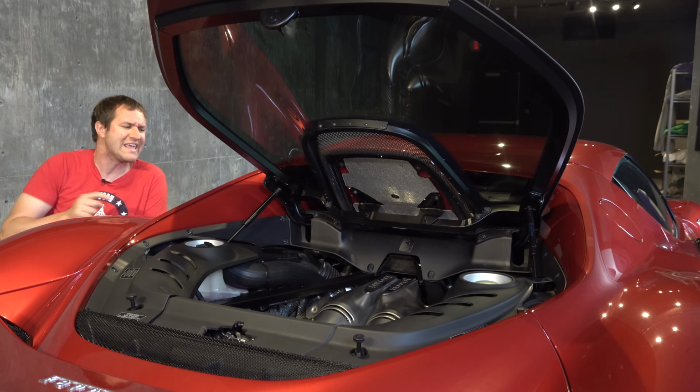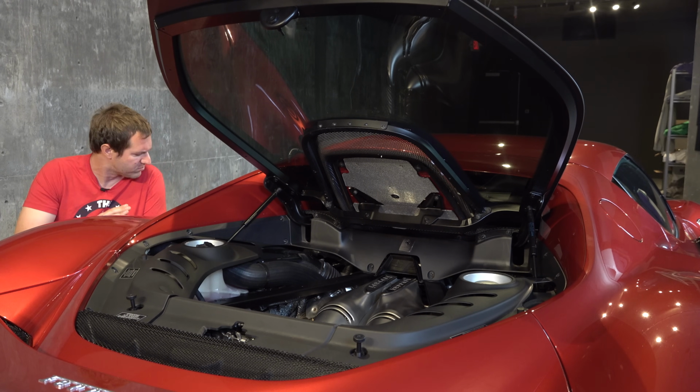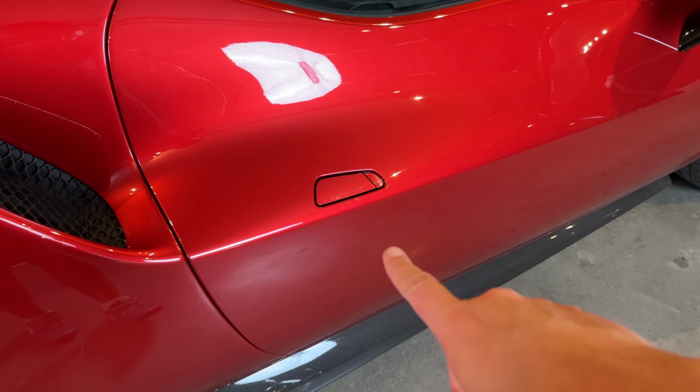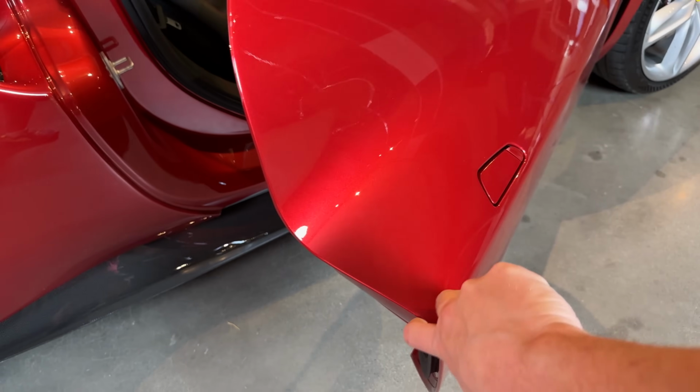And speaking of getting into the 296, another unusual aspect is the door handles, which are certainly non-traditional. You walk up and, well, they're part of the body. You push in the door handle area, and then the doors pop open, and you can open them up the rest of the way and climb inside.